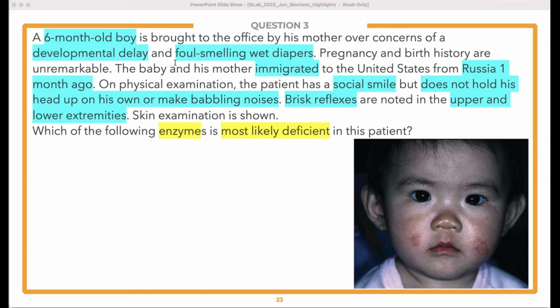So it's asking about the enzyme that's most likely deficient. How many steps? Well, I think first of all, we need to figure out what the diagnosis and condition is, and then what the enzyme problem or deficiency is leading to that condition. So 2 steps here. Let's take a look at those answer choices.